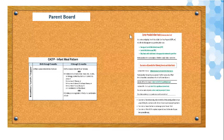Here is an example of a parent board where we've got the CACFP infant meal pattern posted along with the center provided foods that our center will be offering for each of the infants. It's not required that you have a parent board because all this information can be in the parent handbook.